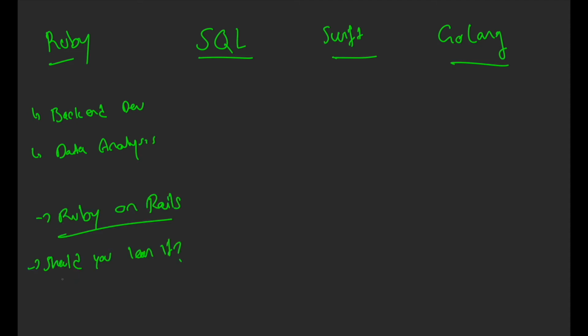Now, should you learn Ruby? If you're interested in quick progress and creating an entire application from scratch, even just by yourself, Ruby is the most powerful programming language to see results quickly.